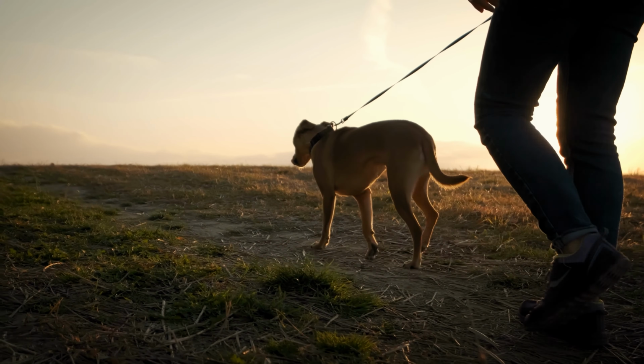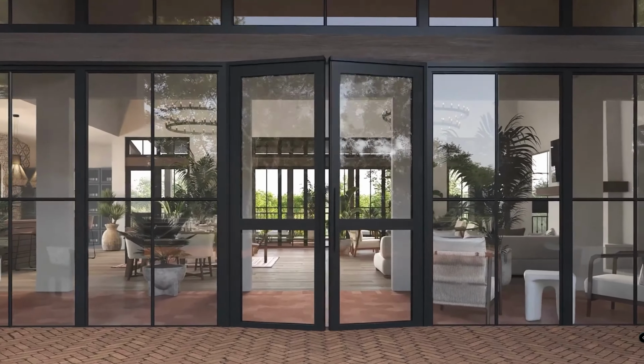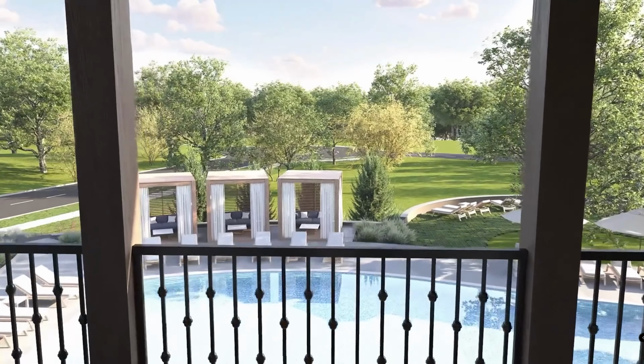Absolutely, but they're still building here. So, as I was showing, see all back there, they're building all back there. So this will be really pretty at some point. Right now, it's questionable, but right now it's going to be beautiful. Right now it's a construction site. Exactly. But let's go check out that primary.